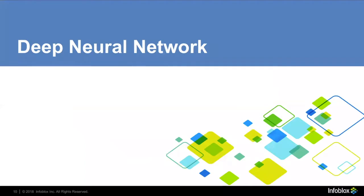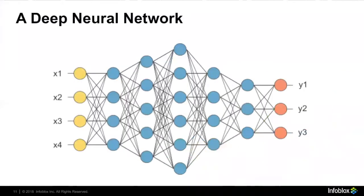AI has many different approaches. Currently, the most popular and successful approach includes deep neural networks. This is a typical example of a deep neural network. You have multiple layers. The left side layer is the input layer, and the right side layer is the output layer. In the middle, you have multiple hidden layers.